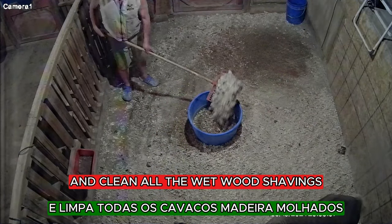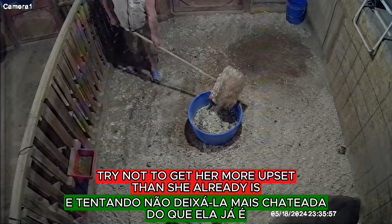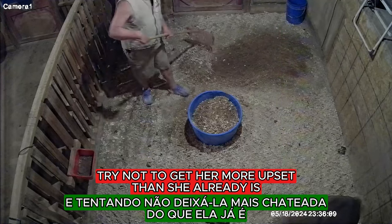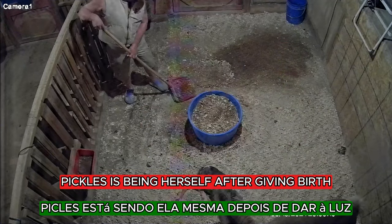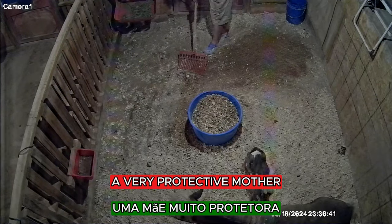In and clean all the wet wood shavings, trying not to get her more upset than she already is. Pickles is being herself after giving birth, a very protective mother.